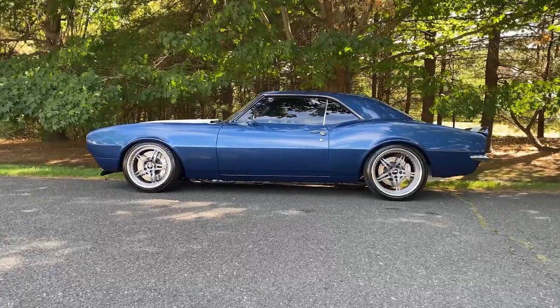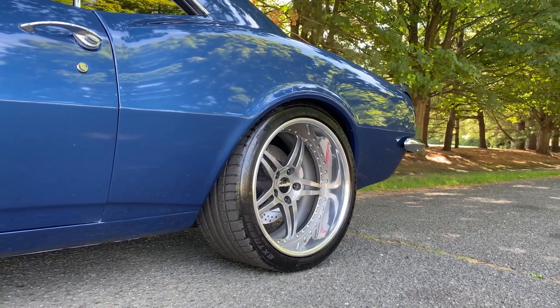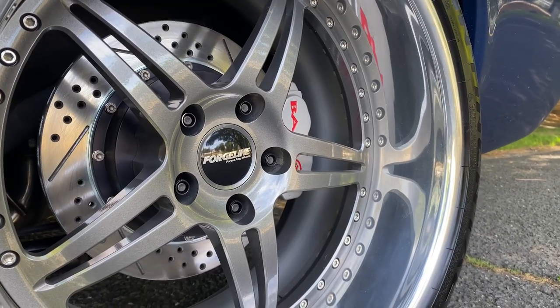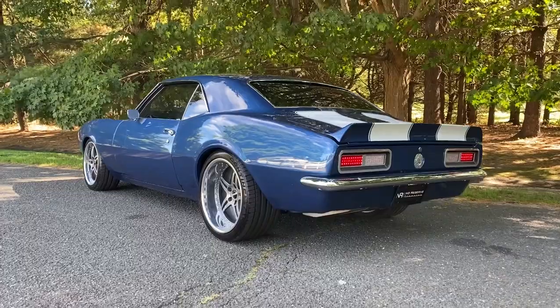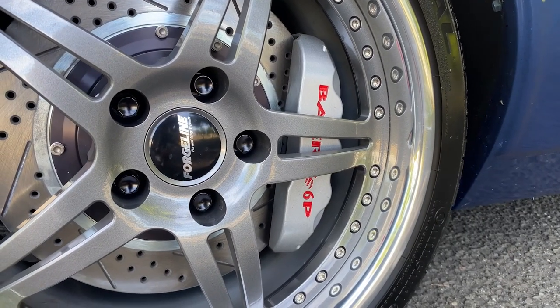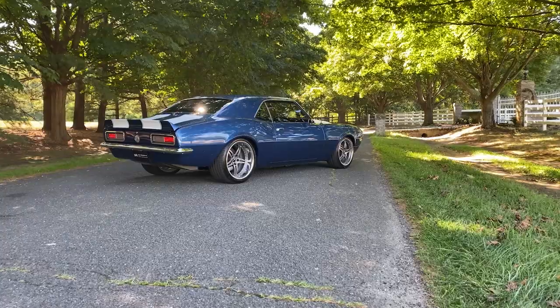Once you get down to the sidelines, you'll be able to get a glimpse of custom Forgeline multi-piece wheels with an 18-inch in the front and a 19-inch rear rim with a massive 305mm rear tire. This is made possible because this Camaro is actually mini-tubbed. If you get a glimpse through those wheels, you'll notice drilled and slotted rotors all the way around.